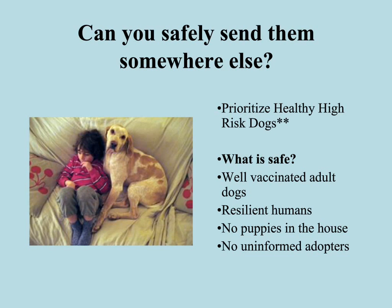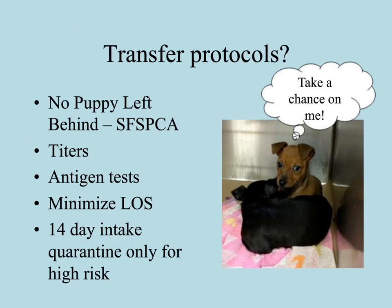So it's great to do that. Again, I talked a little bit about No Puppy Left Behind. San Francisco SPCA is using this protocol now, and it's been fantastic for them. Rather than quarantining all the dogs that are coming in from shelters all over the place, they're able to look at their antibody titers, do those antigen tests, and then the puppies they can identify as low risk are moving on, and they're only doing that intake quarantine for those high-risk dogs.